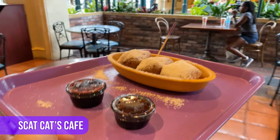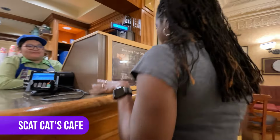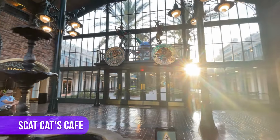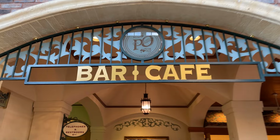But most importantly, they got the beignets, with all the dipping sauces, and we started every morning at this place. And I wish I could start every morning at this place. It's a wonderful spot, and it's the only place where you can get gluten-free beignets on property. I didn't know that. That is a bonus. If you stay there, definitely a great place to start your day.